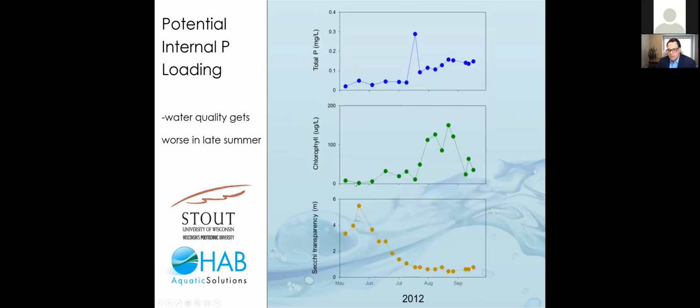He looked at total phosphorus in 2012 over the summertime. In general, we see a total phosphorus increase during the summer. We see a chlorophyll increase during the summer, and we see a decrease in clarity during the summer. Those can be an indication of internal loading. As the internal loading occurs during the summertime, we would expect the water column phosphorus concentrations to increase, and a subsequent increase in the amount of algae.